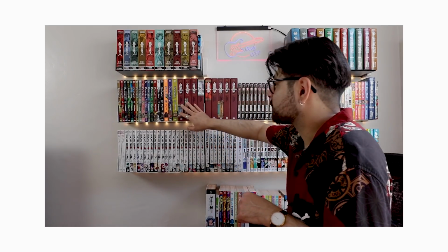Okay, so we've talked about one mystery series so far, and let's talk about the next one, which will be Monster. So come on over and check this one out. Okay, Monster. This is volume 1 right here. Naoki Urasawa. Awesome right off the bat. We already know the mangaka is a really cool person.